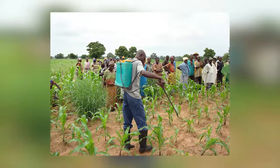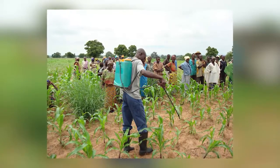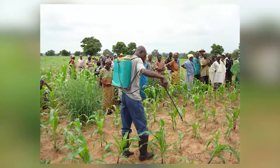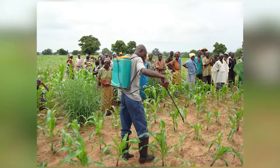Farmers, put on gumboots. If you're going to spray your crops, mask up. Make sure that the chemical, whether the fertilizer or the pesticide, does not get in contact with you. Of course, it cannot not get in contact with you, but you minimize.